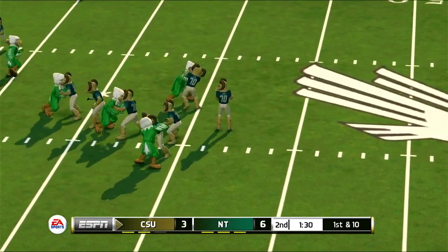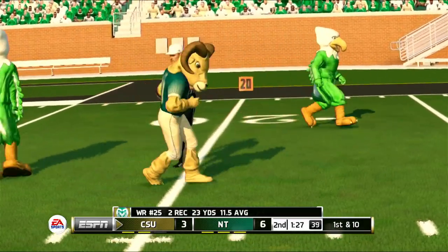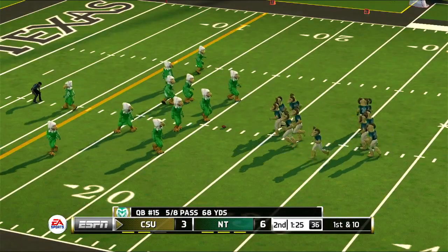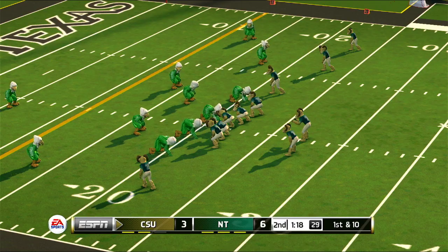And he's hit immediately. So a nice little pitch and catch there, and that'll give the offense a first down. That was a very good-looking pass play to get more than enough yards to move the chains. First and 10. Ball on the 21-yard line. Here we go. Red and hot.